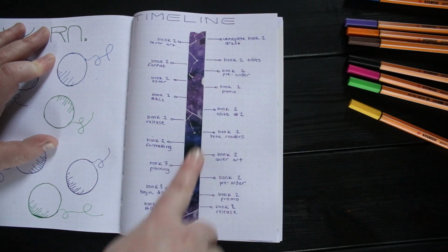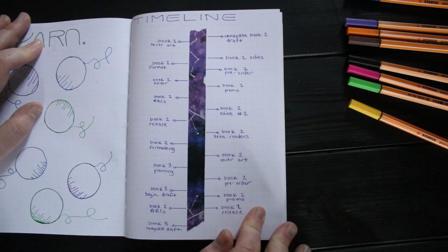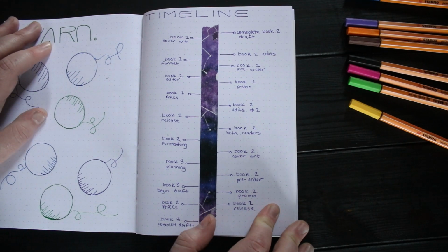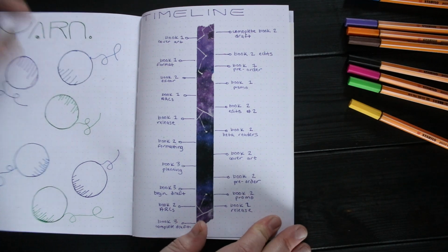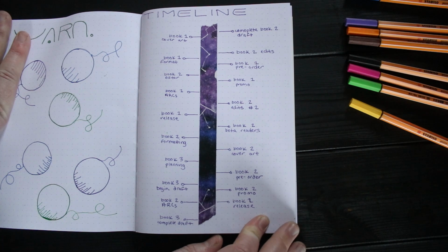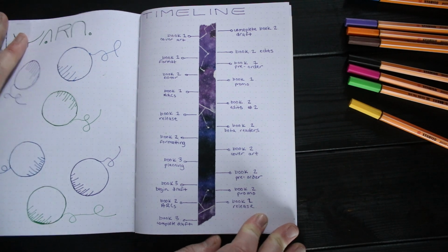So over here, using some more fun space themed washi tape, this is kind of a timeline, without necessarily hard dates or anything, but a timeline of how things are going to have to happen this year with regards to self-publishing. I've noticed there's not tons of resources for indie authors or people who self-publish with regards to bullet journal spreads, so I'm kind of hacking things together from things that I've used for other reasons in the past.